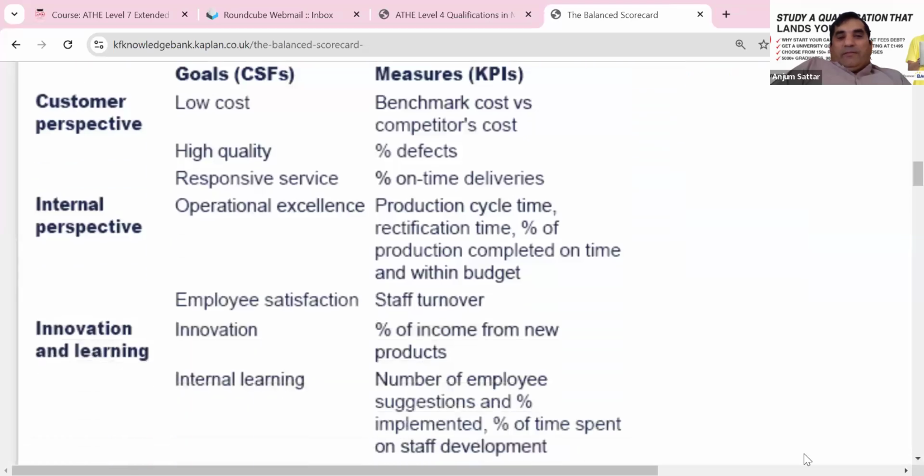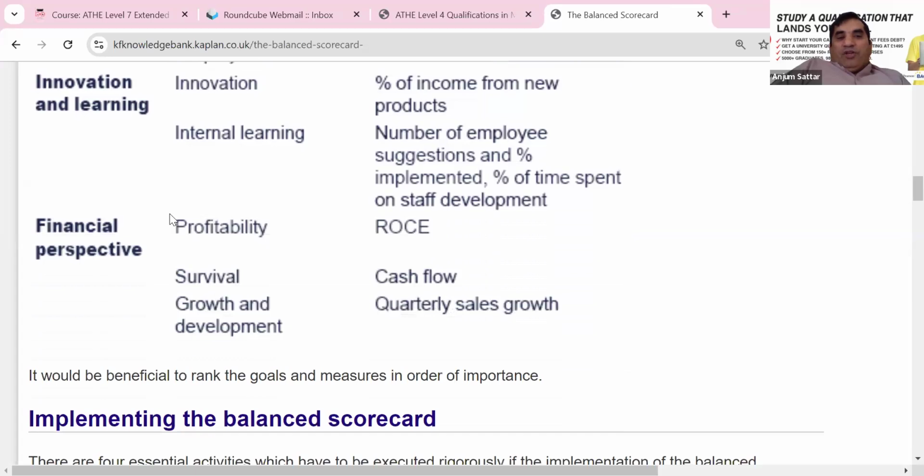So we can look around here. Customer perspective can be low cost, high quality. We can look at benchmarks in industries, with the competitors and the cost. Internal perspective: operational excellence, production cycle time, KPIs. So this model is quite good to explore. Innovation: employee satisfaction, percentage of income from new products, internal learning. Financial perspective: when we're looking at profitability, return on capital employed, how much money we invest. We look at the cash flows, we look at survival.